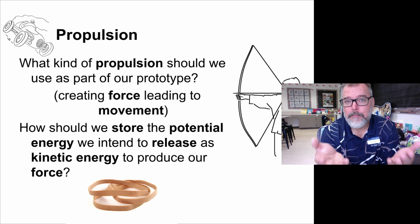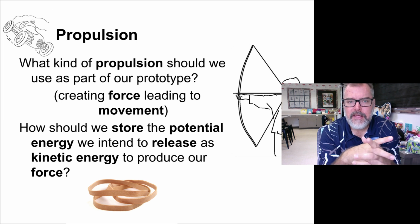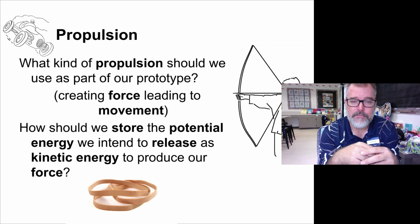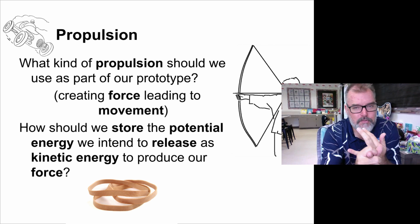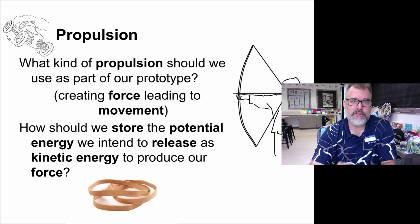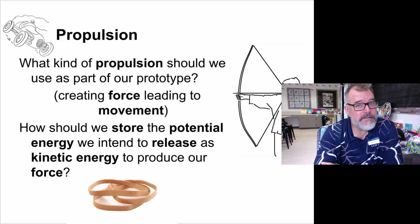Or if you've got a car that runs off of an electric battery, like a Tesla, then it actually uses a different form of electric energy to move the motor, to move the axle, to move the wheels. But what if you can't use a motor or chemical reactions, and you can't use wind? So what are you going to use? Well, just know there are still materials out there that you can use that can store potential energy and then release it as kinetic energy.